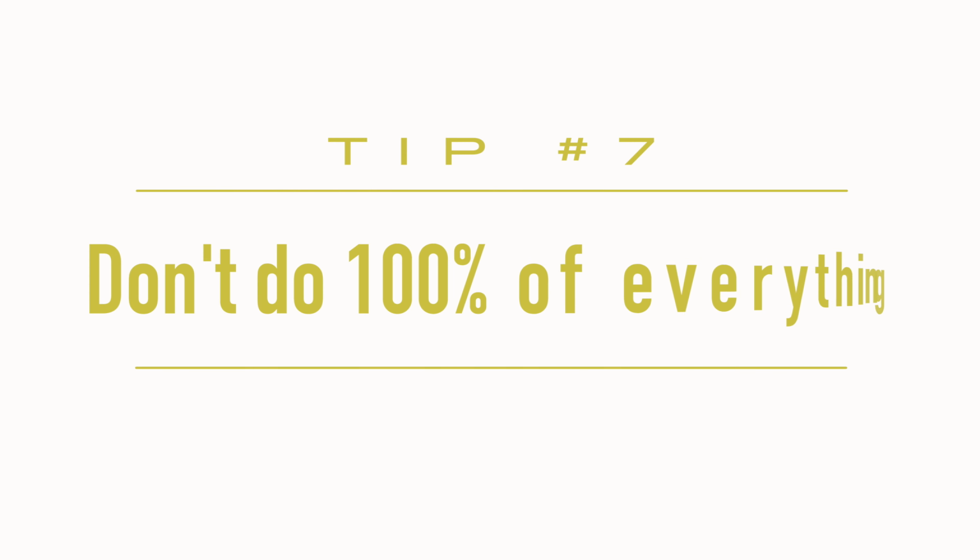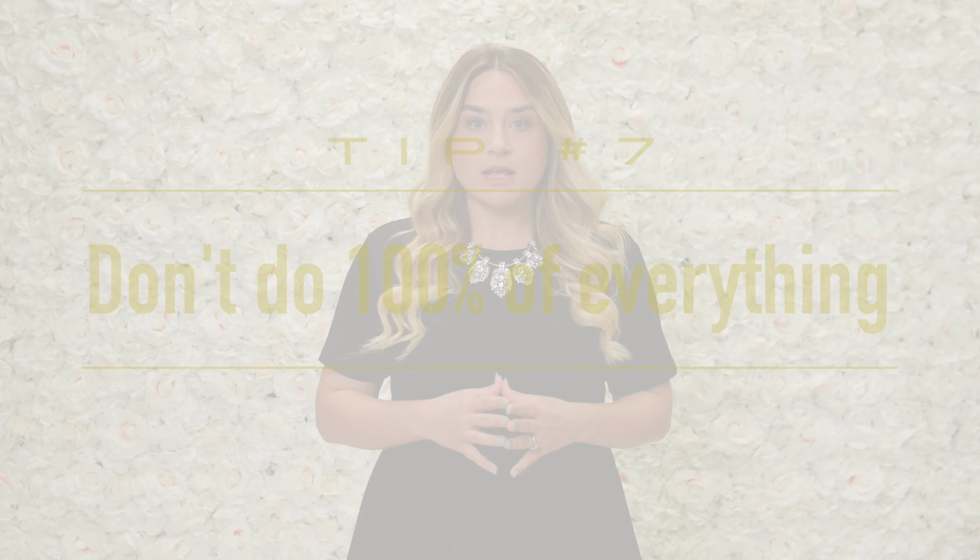So tip number 7 is another one that a lot of people don't really know about if you're not in the industry, and you don't really think about until you're at the wedding. And that's the fact that you don't have to do 100% of everything. Meaning, let's take menu cards, for example. A lot of times people think, oh, okay, I have 300 guests, I need 300 menu cards.